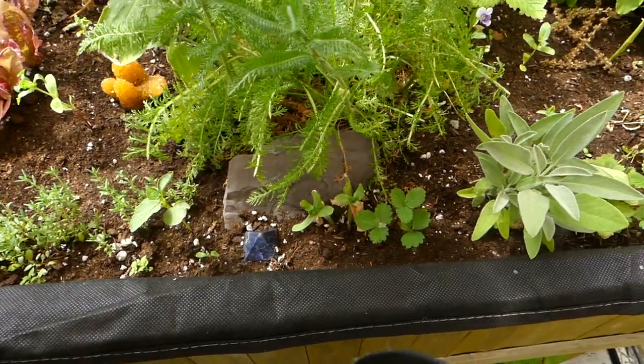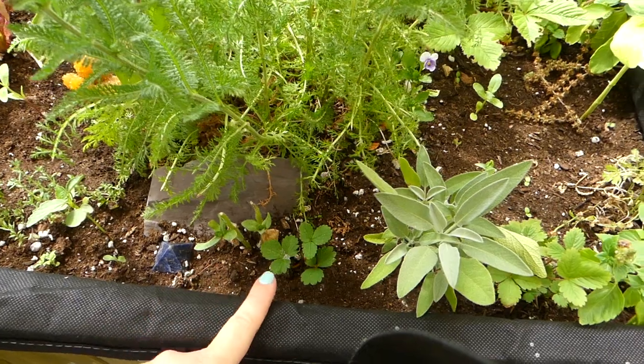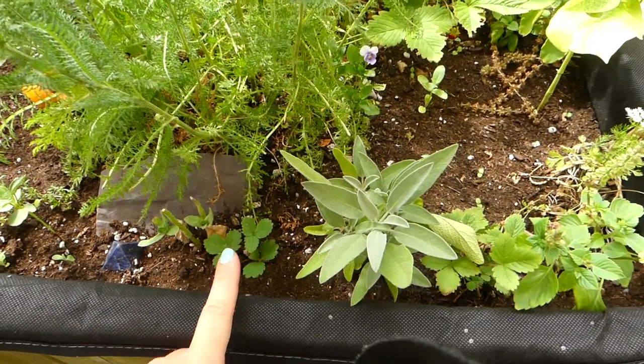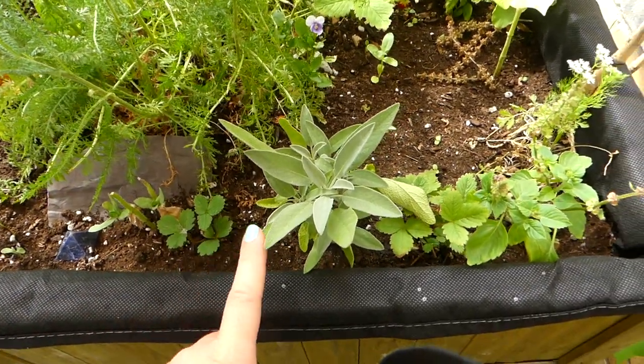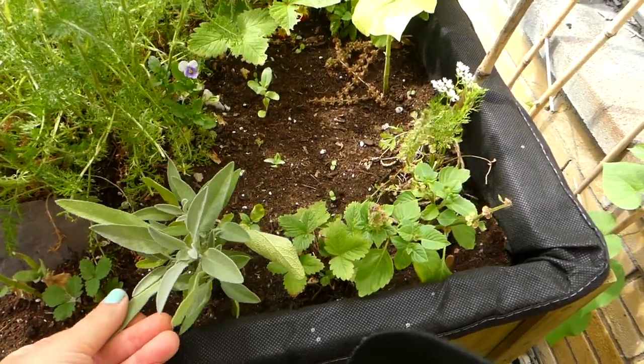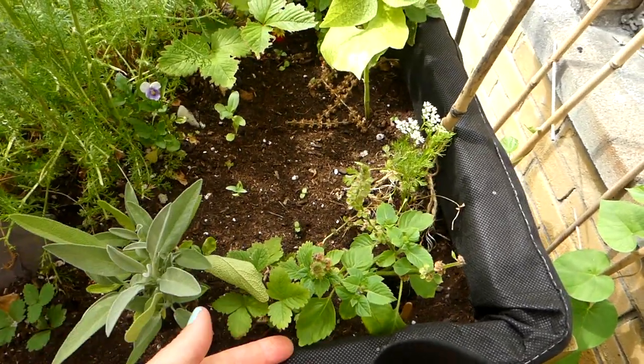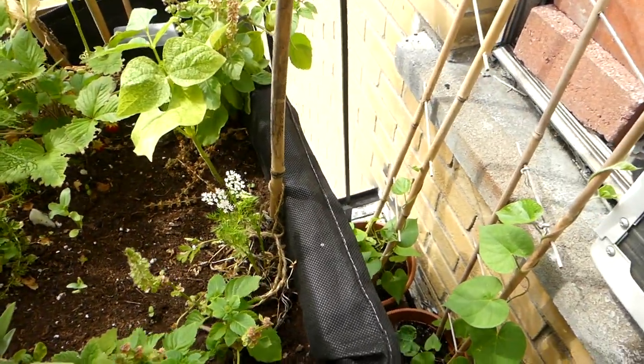It's not very big yet. Some zinnias that died but seem to be coming back, strawberry, that's an alpine type of strawberry. This is a garden sage I bought as a plant. More strawberries, they grow like weeds, I've pulled a lot out.